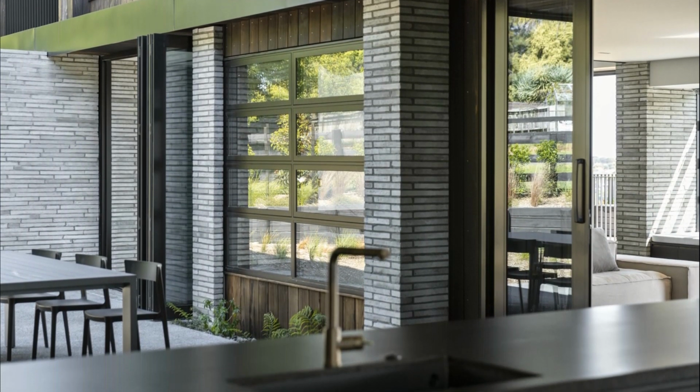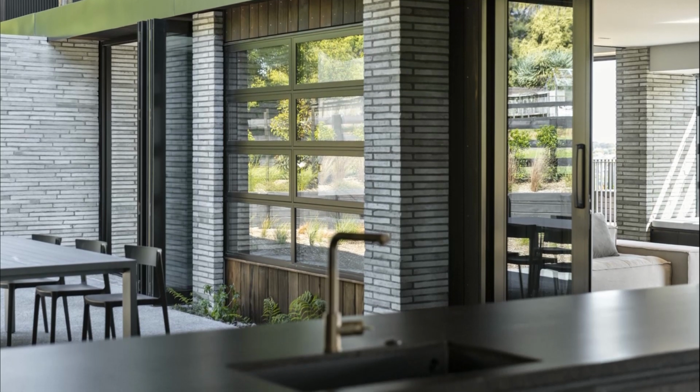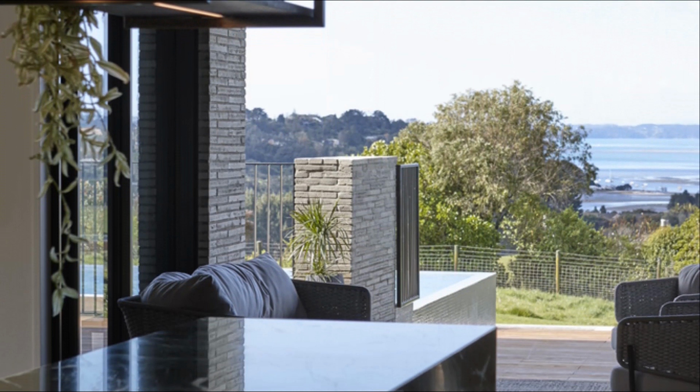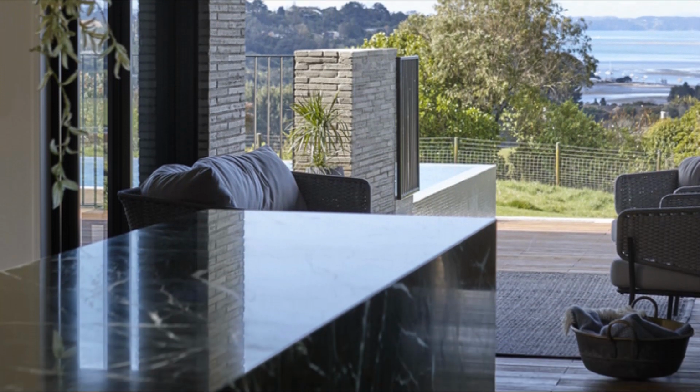In collaboration with our clients and the very talented team from Bespoke Interior Design, the kitchen, bathrooms, and interiors were developed using contrast and layering, highlighting the strength and beauty of each element and material.